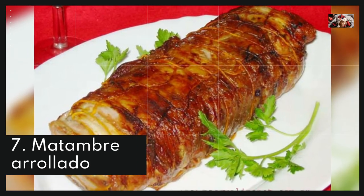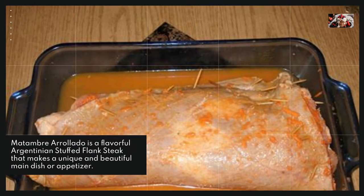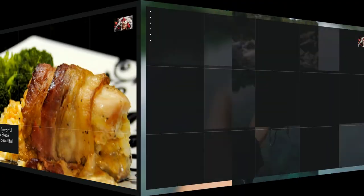7. Matambre arrollado. Matambre arrollado is a flavorful Argentinian stuffed flank steak that makes a unique and beautiful main dish or appetizer.